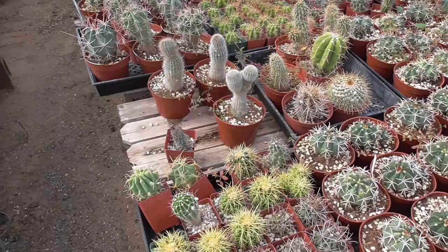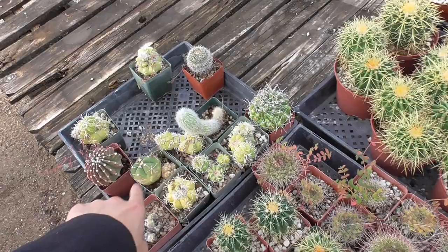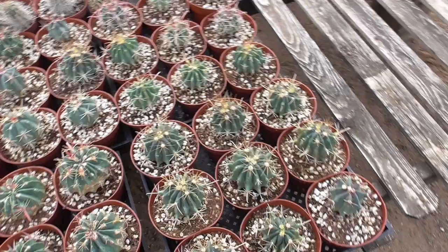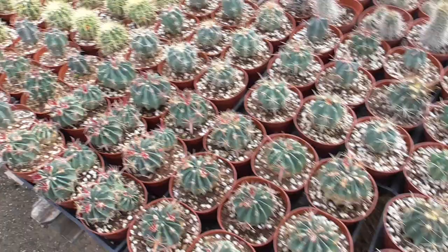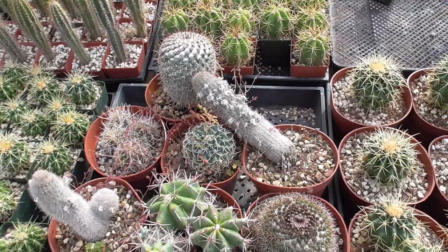Ooh. I always like looking at these random pots here. That feeling of treasure hunting. More Ferocactus. Golden barrels. And then my favorite old plants. I have one of these that I picked up before.